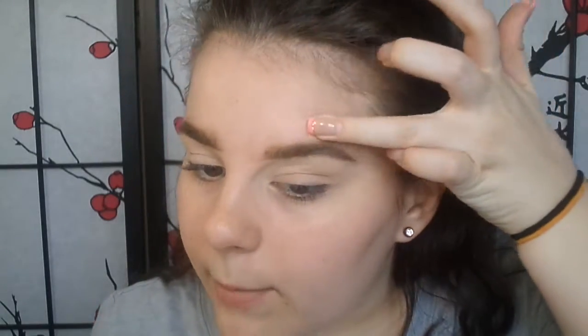And so I tried that because my brow gel was getting really tired out. It wasn't really doing anything anymore. It wasn't keeping my brows where I put them. They were just going wherever they wanted to go. So I was like, I'm going to try this method because my brow gel's not working anymore. I tried it and it works, it's so awesome.